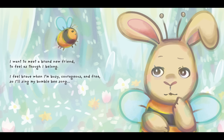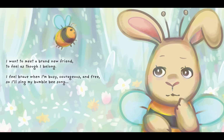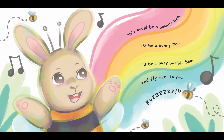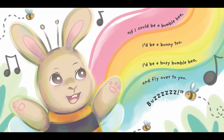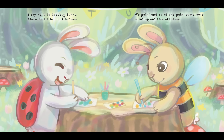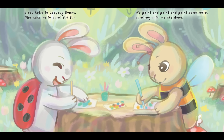I want to meet a brand new friend, to feel as though I belong. I feel brave when I'm busy, courageous and free, so I'll sing my bumblebee song. If I could be a bumblebee, I'd be a bunny too. I'd be a busy bumblebee and fly over to you. Buzz! I say hello to Ladybug Bunny. She asked me to paint for fun. We paint and paint and paint some more, painting until we are done.